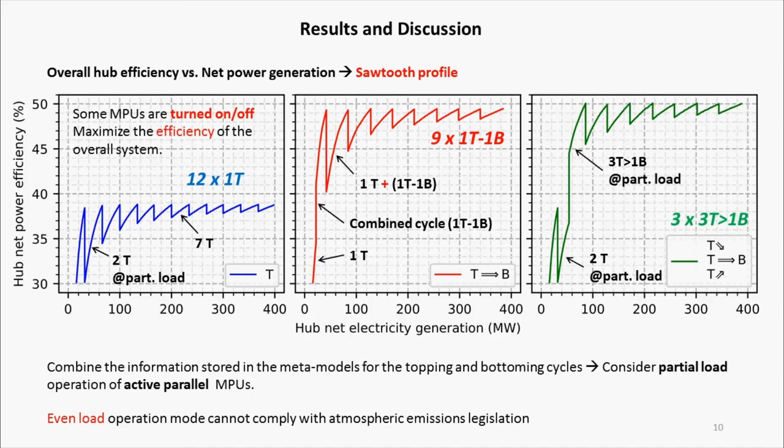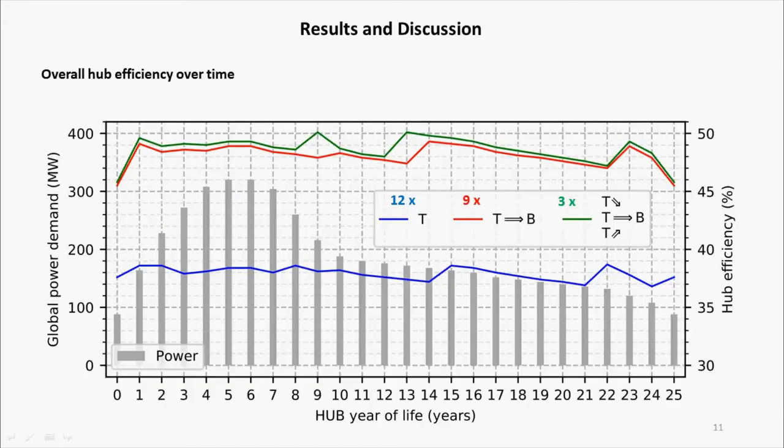This fact suggests that if a power hub were designed to operate at a maximum of 100 megawatts, the power hub configuration composed of MPUs with only one topping for each bottoming cycle would be more favorable, not only than its simpler gas turbine counterpart, but also than the bulkier competitor, namely the power hub composed of three parallel topping cycles connected to one bottoming cycle.